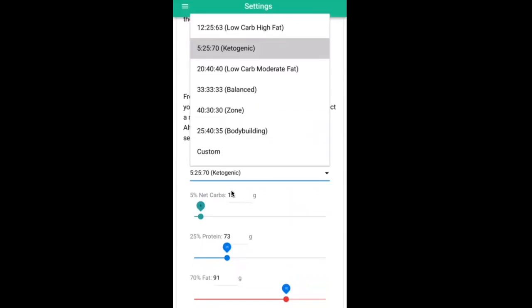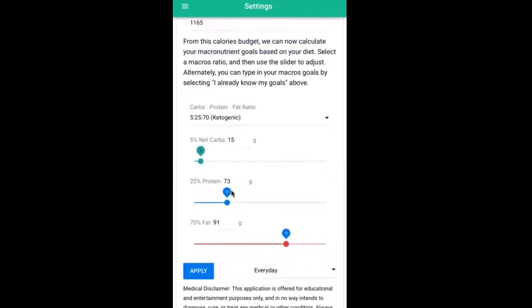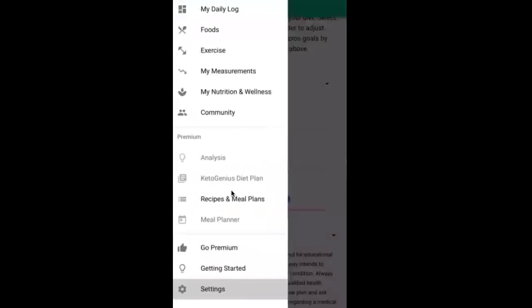I choose the keto, which is 5% carbs, 25% protein, and 70% fat. If you're doing some sort of different type of keto, you can choose something different. You can even choose custom, but I like doing it this way because then it does all of the work for me. I don't have to figure out, okay, this is how many calories I have, what is 5% of that? I don't have to figure out the actual numbers. It already does it for me. So you can see based on my current weight, it's giving me about 15 grams of carbs a day, 73 grams of protein, and 91 grams of fat. So I'm going to apply that, and that just takes me back to normal.